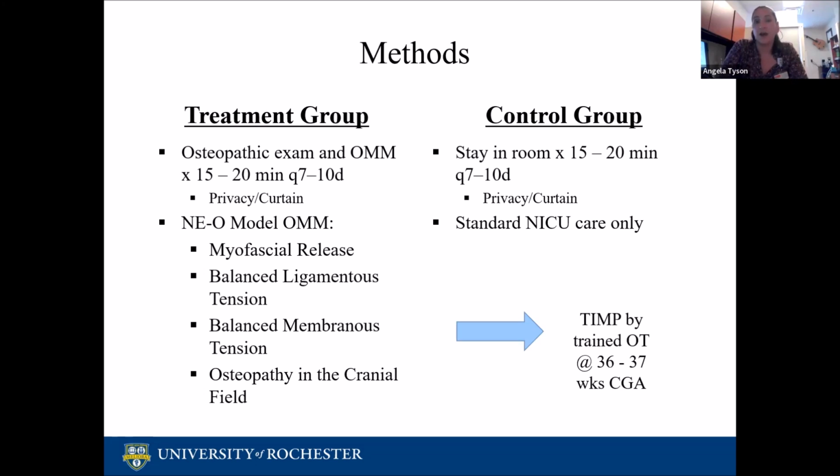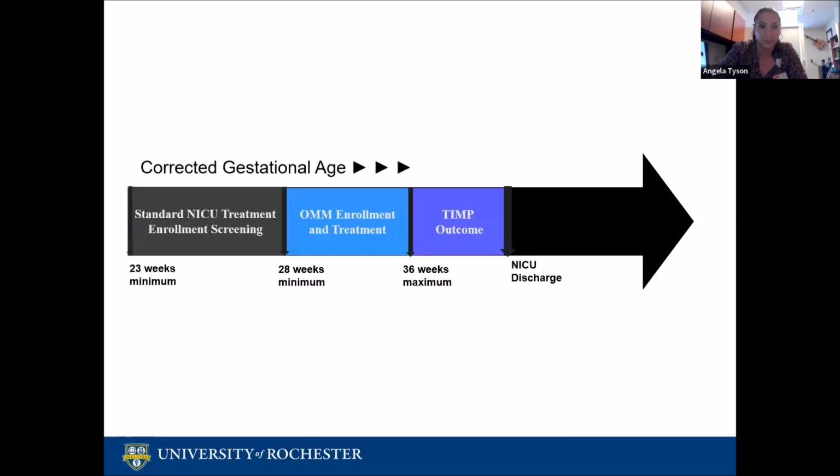After that, certified occupational therapists trained in the TEMP came in and performed the TEMP on these infants. The occupational therapist had no idea whether or not they were in the treatment or the control group. And I wasn't allowed to be part of this TEMP evaluation and did not have the TEMP scores on any infant until the entire study was concluded.